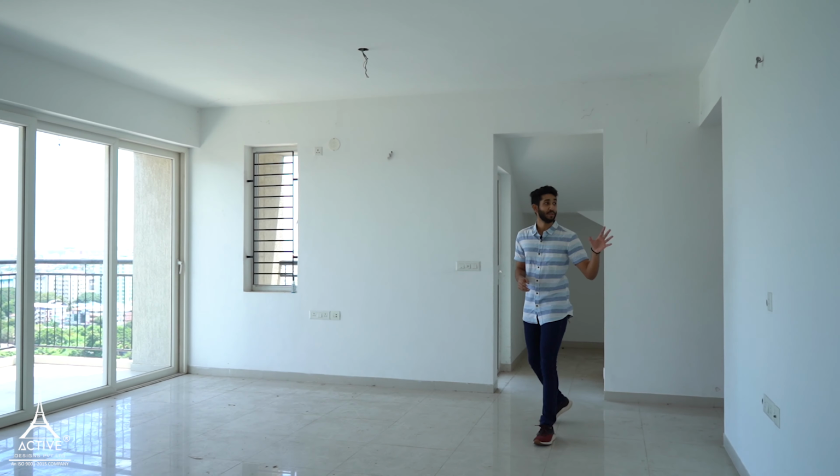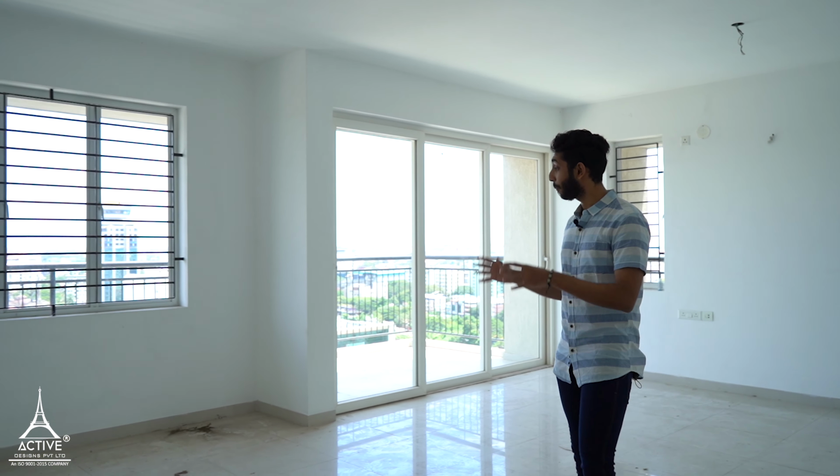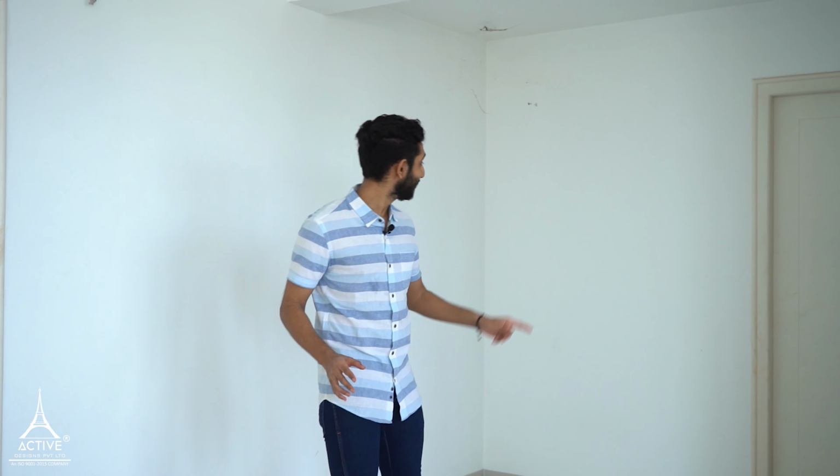We have planned for a TV unit over here, a living space over here, and a dining space over there. We planned for bench seating with crockery shelves on both sides. Now believe it or not, this wall right here is going to turn into a beautiful puja space. This is where the kitchen will be.